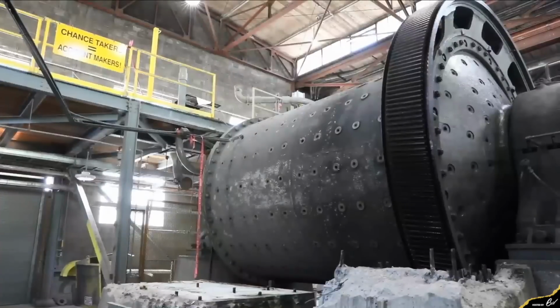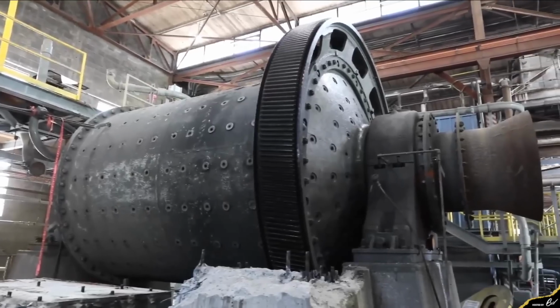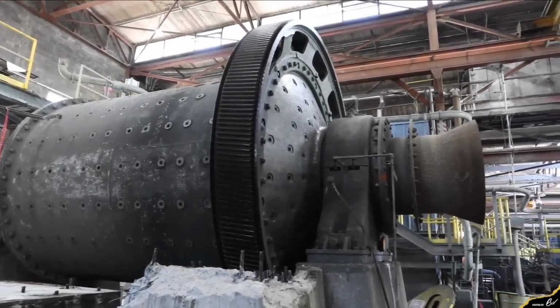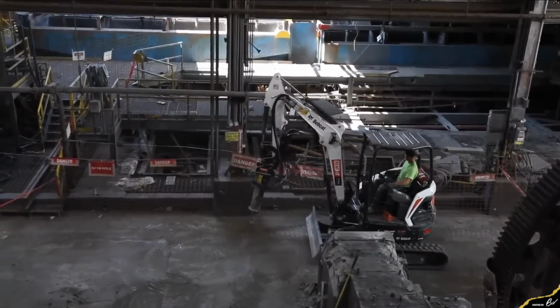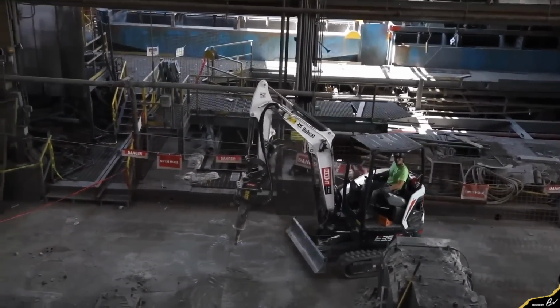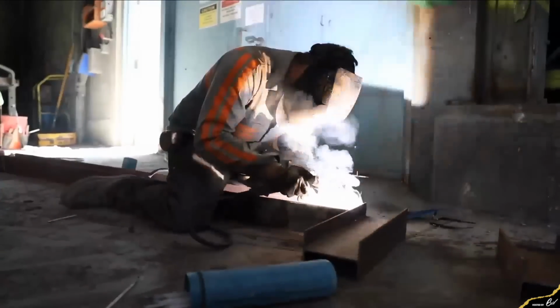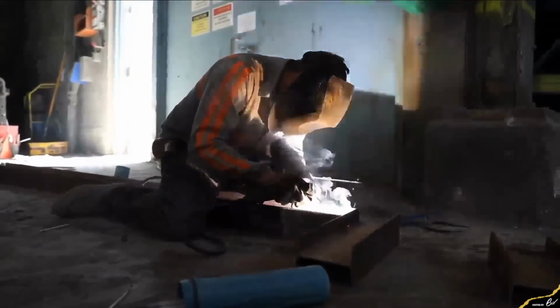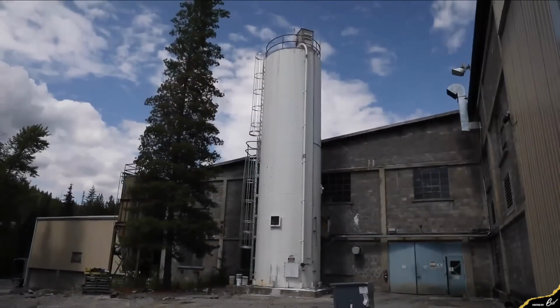We started the project in the crusher facility, and we took out all the crushing and screening equipment, and we've moved our way through the mill, prepping the ball mills and removing the drives. So we're in a phase now of the project where we're just making last preparations for the heavy hoisting, in which we'll remove the ball mills and the last flotation cells and some of the bigger silos. That'll take place next week.